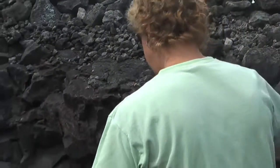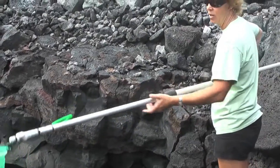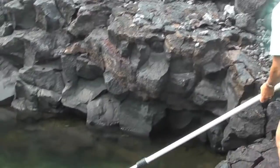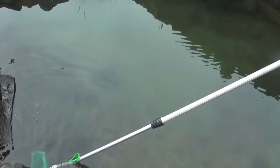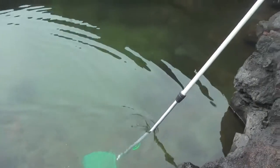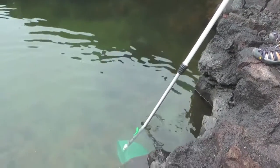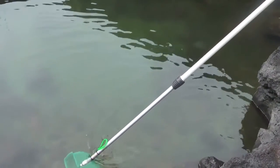So these little red shrimp are endemic to Hawaii. The only place in the entire world they're found is right here in Hawaii. And they're loaded with long-chain fatty acids, DHA and EPA. And that triggers reproduction in pretty much every animal on the planet, including the seahorse.